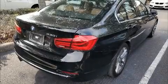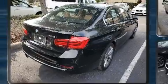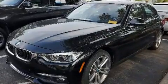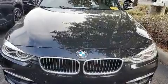Experience driving perfection in the 2017 BMW 330i. Under the hood, you'll find a four-cylinder engine with more than 200 horsepower. And for added security, dynamic stability control supplements the drivetrain. A turbocharger is also included as an economical means of increasing performance.